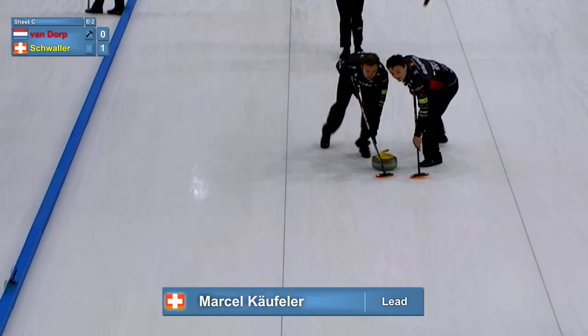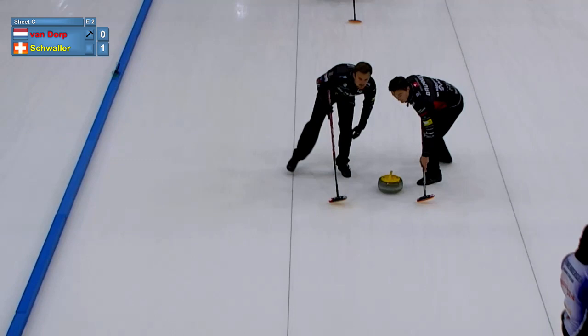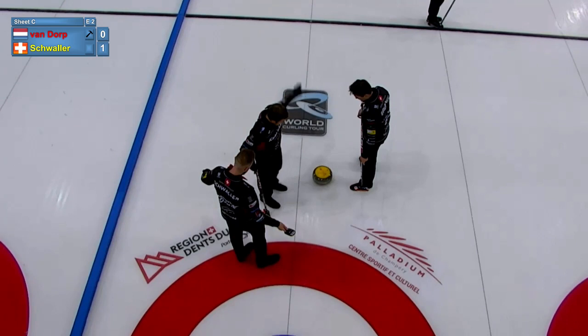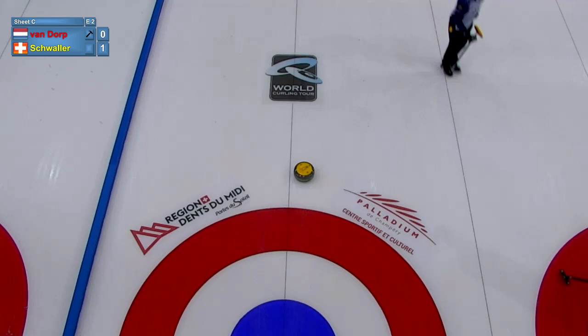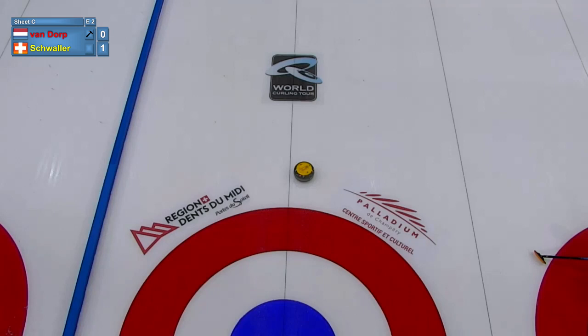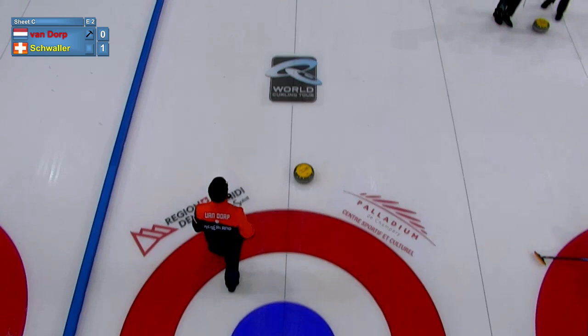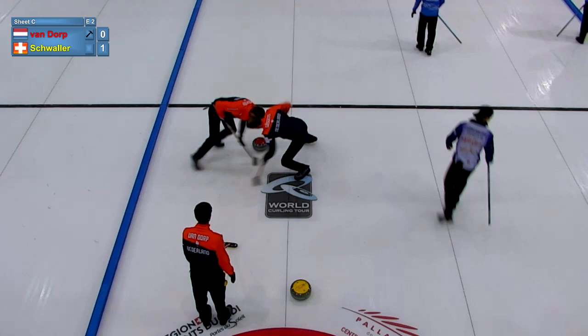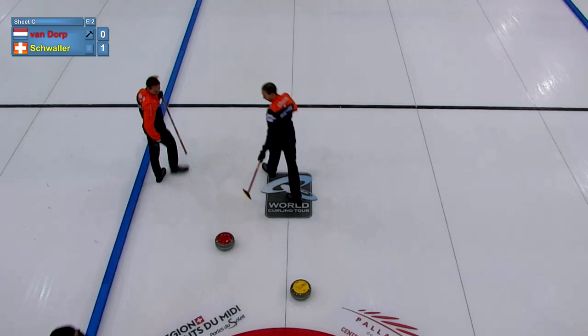So there is Marcel being asked to play a midway centre guard, I think. Just wants to bring it onto the centre line, a little bit of sweeping at the end there. It's a little bit close to the rings. I'm quite happy with that. So Van Dorp asking for a nice corner guard, which he's got. Nicely played. Like he couldn't understand how this happened.